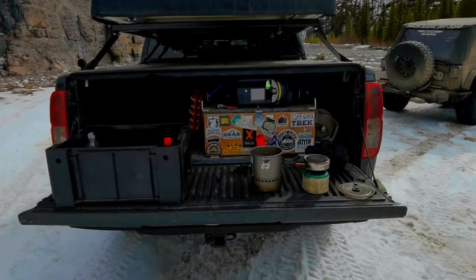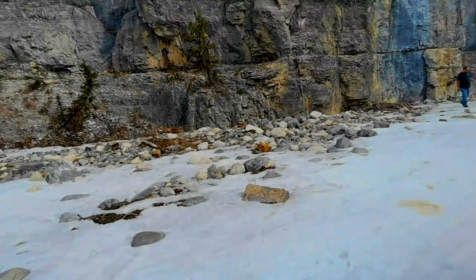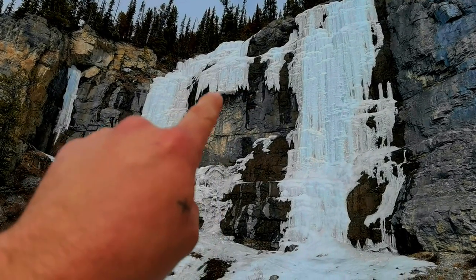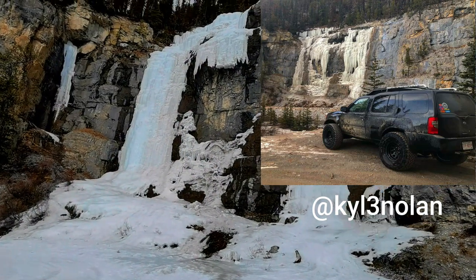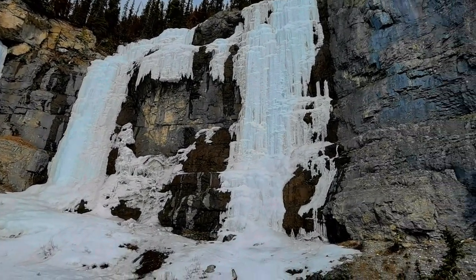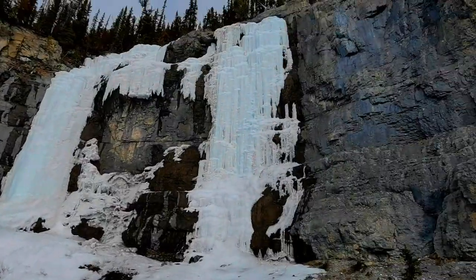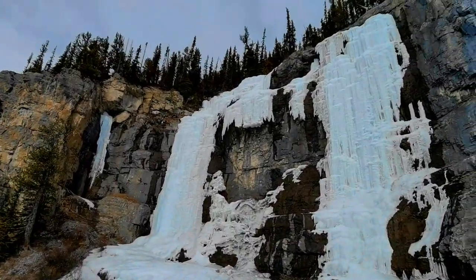All right, folks, well, we made it to the falls. I've made a pot of coffee, but we are starting to hear some cracking up top there. You can kind of see this. If I can find a picture of Kyle Nolan's Xterra, I'm going to put it up here because you can see that whole section is gone. And this section is probably about to go. It might not look like there's a ton of ice there, but there literally is. If it were to come crashing down, a lot of those pieces would probably come at us. So we're probably going to get out of the way here. I'm going to pack this stuff up and then get some photos and get out of this hazardous area.